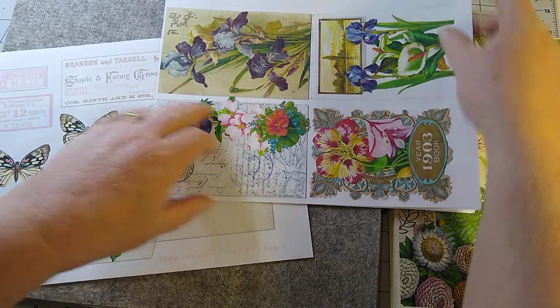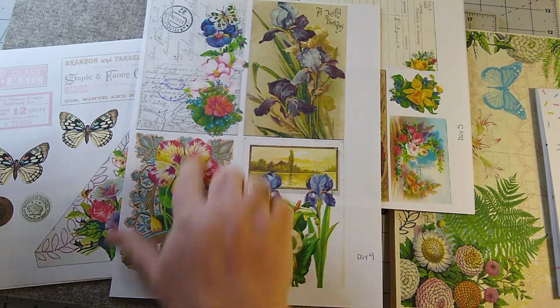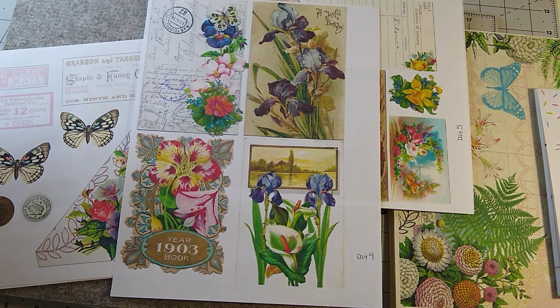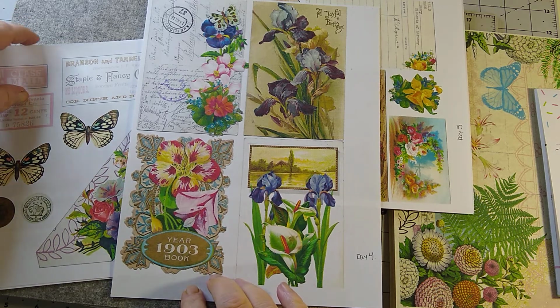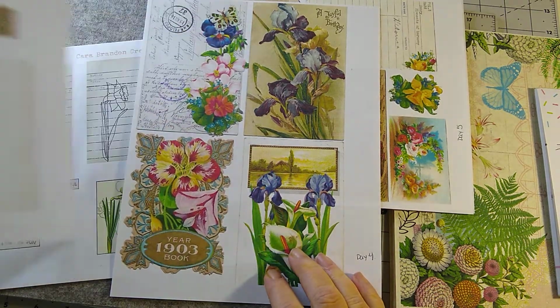Day 4, Dear Julie has taken 4 postcards and made day 4. This one says A Joyful Birthday, and a Year 1903 book. And this has some writing on it, but I can't really tell what it is.